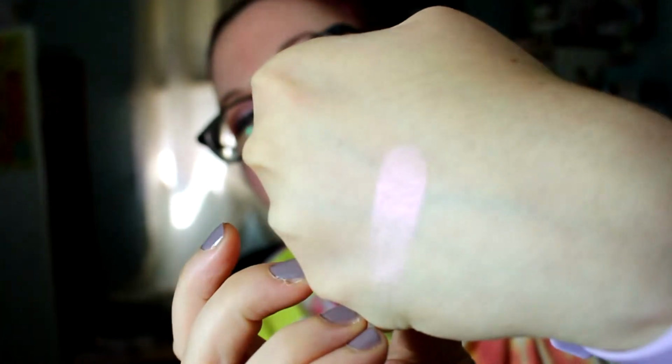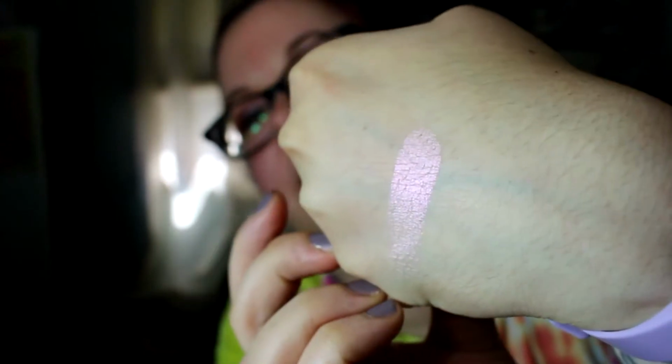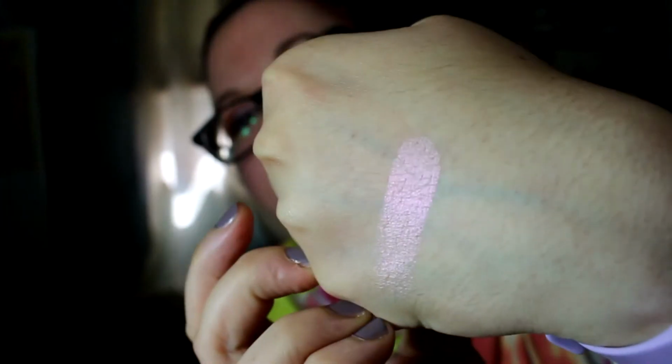You can see when the light hits it, it's pinky, but then it looks white. This is pretty close to one of the colors that was in the KVD Alchemist palette, I think, the one that was shaped like a triangle. So this is just a really cute palette to grab and go, even though nobody's going anywhere right now.